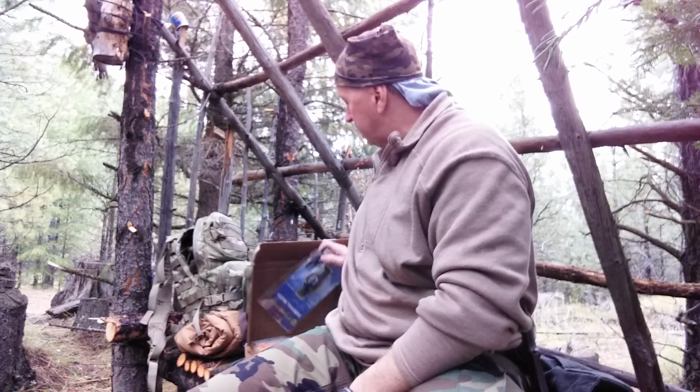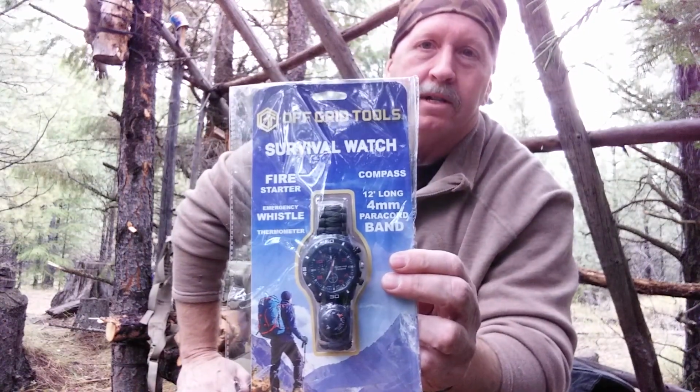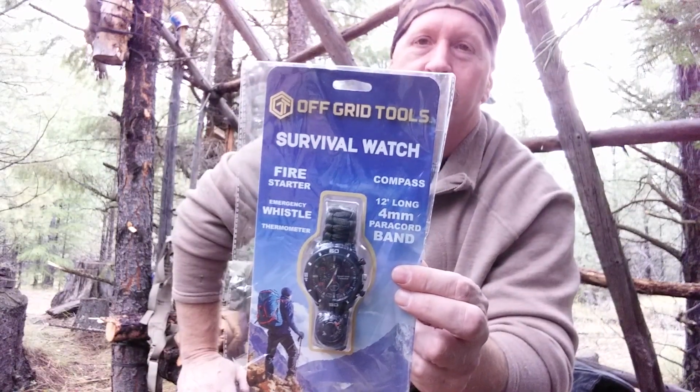Well, the first thing I'm going to check out, I'm going to get this out of the way, guys, just looking at it. This is, as far as I'm concerned, a total gimmick. It's something that I would never buy. It's something that I would never recommend. Off-grid survival watch with compass, fire starter, a thermometer, parachute cord, wrist bracelet.